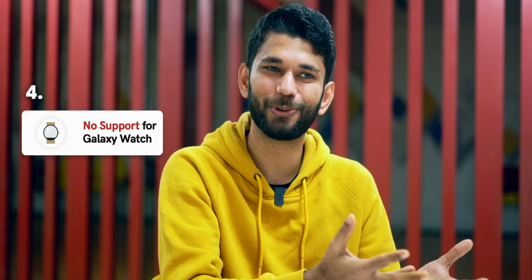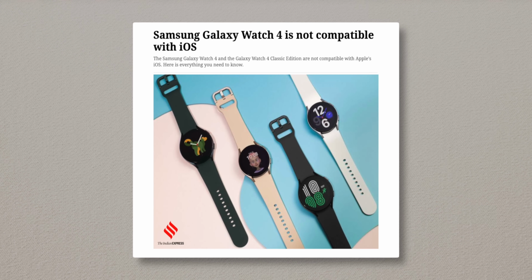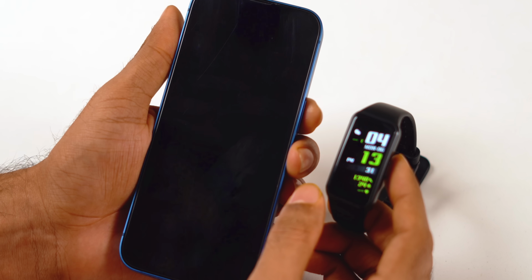Number four, this could be personal, but the Galaxy Watch 4 doesn't work on an iPhone. In fact, all Galaxy Watches starting from the Galaxy Watch Active 2 don't work on an iPhone. I know, this is just crazy. Other Android Wear OS watches also don't work well with an iPhone. They do work, but Google Assistant, navigation and Google Maps will still give you problems. So if you use any other Android Wear OS watch with an iPhone, it will keep bothering you for the entire experience. That's why I had to give up and switch to an Honor Band 6.